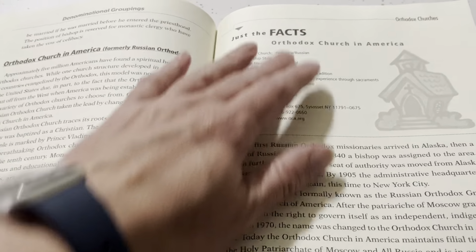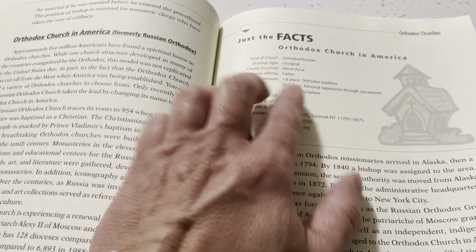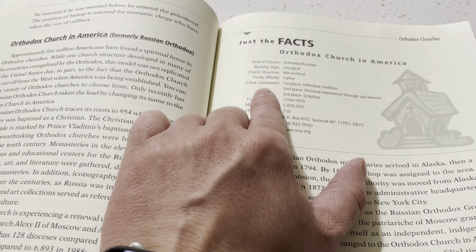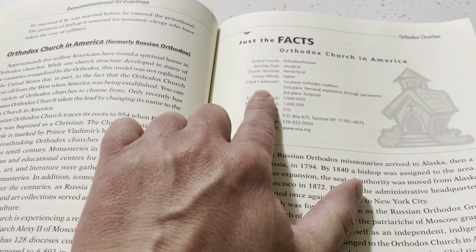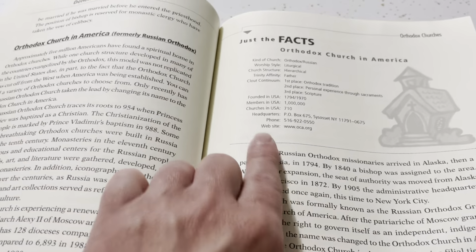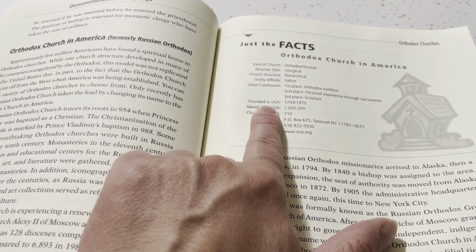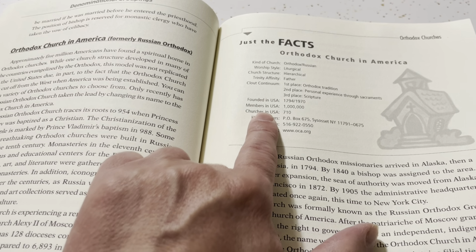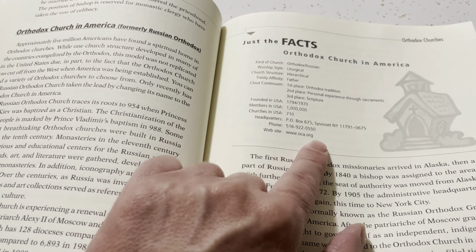For each denomination, they'll give you a summary like this that contains important information. Kind of church, worship style, church service, Trinity affiliation, like which member of the Trinity do they tend to talk about the most. Where they come from. When was the USA version of it founded? How many members are there in the USA, number of congregations in the USA, and contact information.